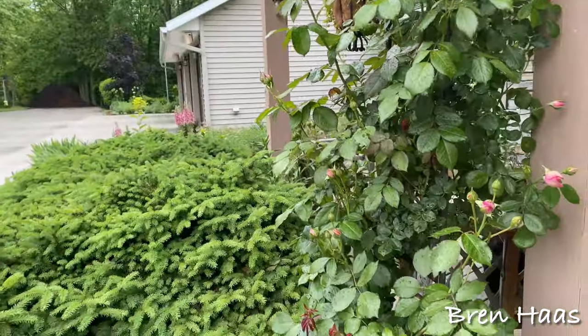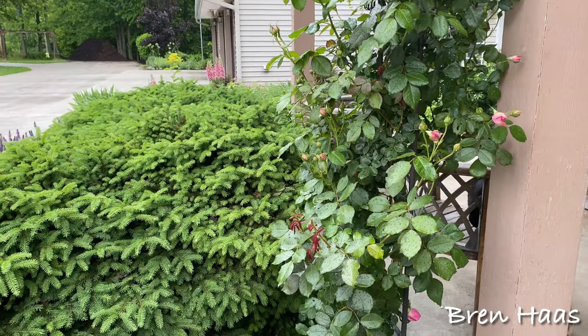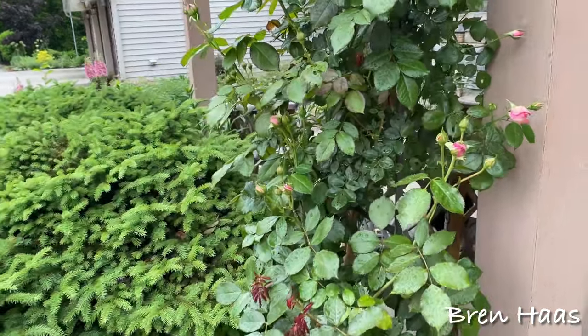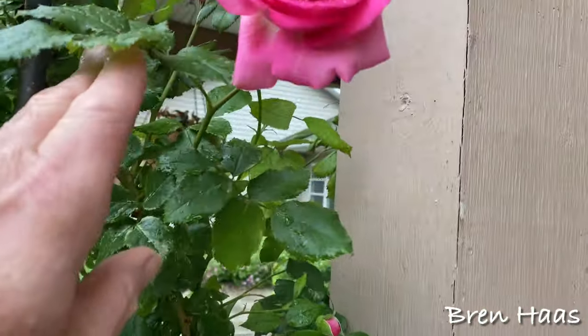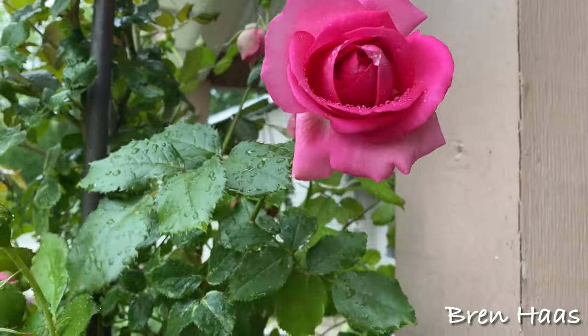I just want to share with you and promote, you know, don't be afraid if you see something in the garden center, get it, try it. You may have a winner like this one. I'm going to go get my pruner so I can bring some of these in. How pretty.